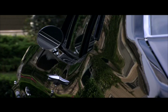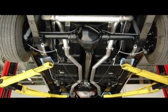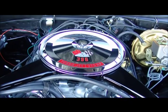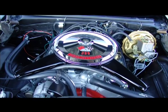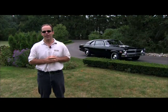The car is perfectly straight. All the trim was done, the interior was done, the motor, tranny, rear end, everything was rebuilt. The car obviously runs and drives as good as the car looks. But the real value is under the hood, the fact that it's an aluminum head L89, the only one known in existence. The fact that it's a black car with a 4-speed obviously helps its value.